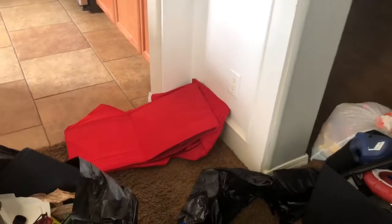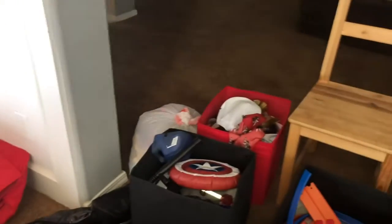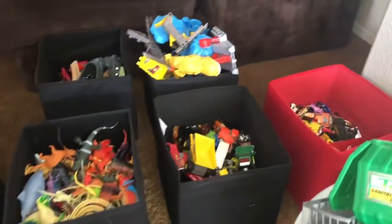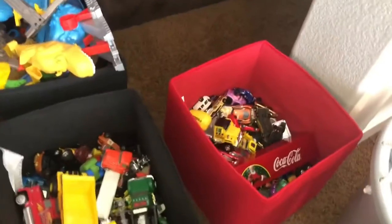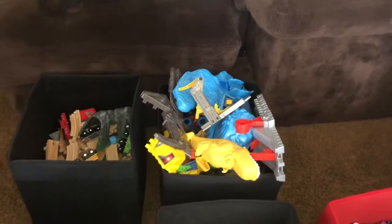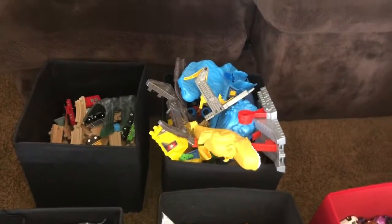They're all IKEA bins. These are our favorite bins. We've been using them on and off for the last 7 years. I always buy new ones though, but these seem to be the best ones and the most cost effective. So you can see I have their cars here. That one's like overflowing with monster truck stuff. I'm going to have to probably open another bin and put some in there.